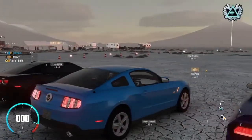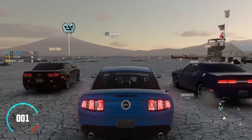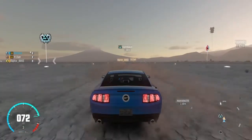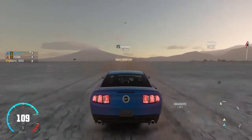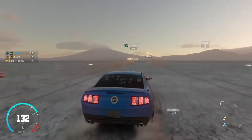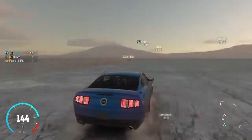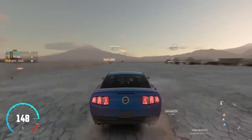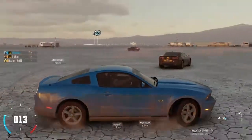Challenge two, which is a mile long drag race. Here we go. I may have messed up that launch really badly, but apparently it didn't make a difference. Wow, I've got a really good view of your dust here. Hello. Goodbye. The Challenger taking it. Am I pulling? The Challenger is about to take the victory. No, the Camaro has left me. Wow. And the Challenger won the 1 mile drag race. So the Mustang is awful at drag racing.